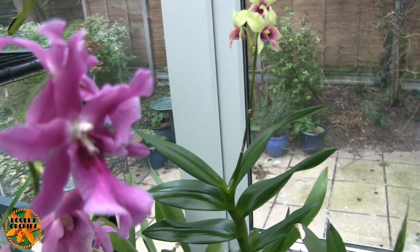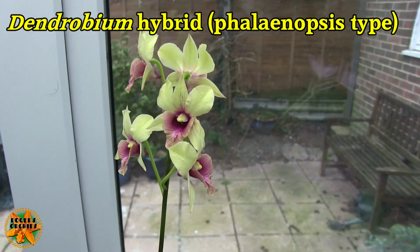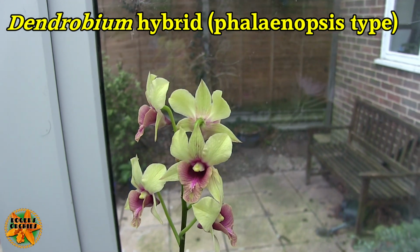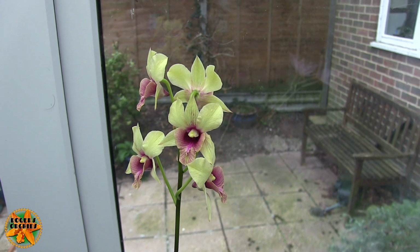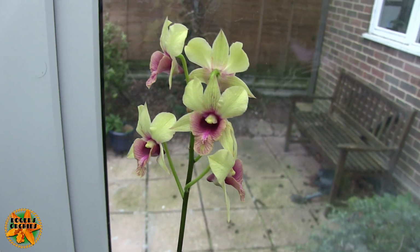And then we've got our Phalaenopsis type Dendrobium. It had a tag on it, and I got this one from Jeff. Well, it actually did the full circle. I helped load it into Marius's car, he took it away, and it ended up coming back to me.